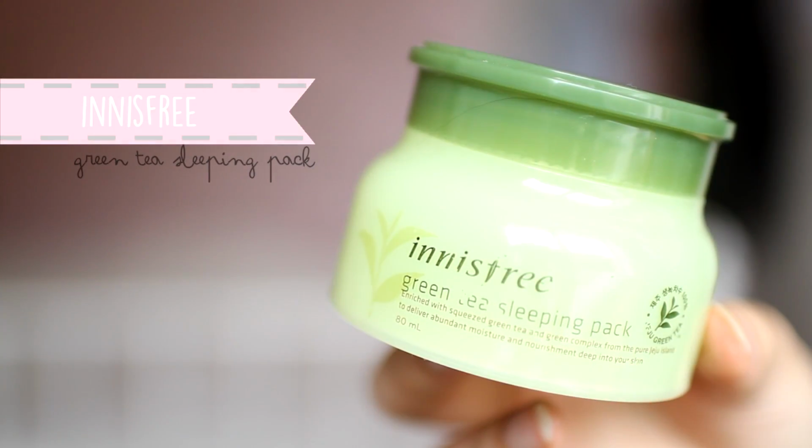This thing right here, I don't know if I mentioned it in the favorites before. It was either this or the serum, I can't remember. But this is the Innisfree Green Tea Sleeping Pack, and I use this every single night. I love this stuff. And in the morning, you rinse it off and your skin feels so good. My skin feels so smooth right now.